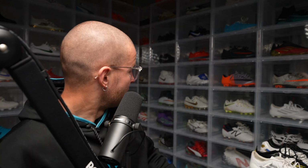The Future 7 was no good. The Future 8 is no good. Like, we have had years of the control boot or whatever from Puma being really shocking. And you know what's crazy is one of my favorite boots of all time, the Puma Evo Power 1.2 and 1.1 and Evo Power Vigor. All three of those boots were sensational.